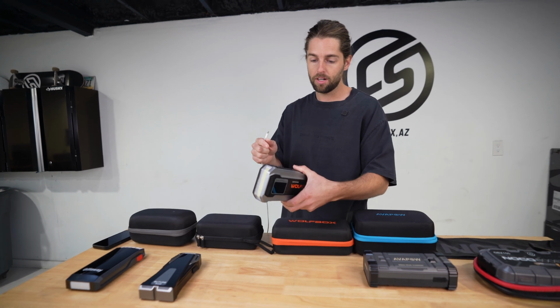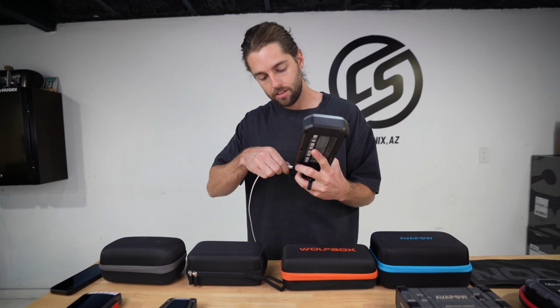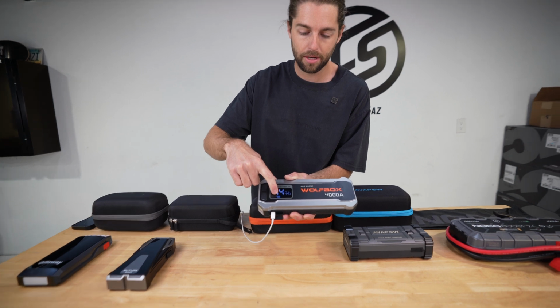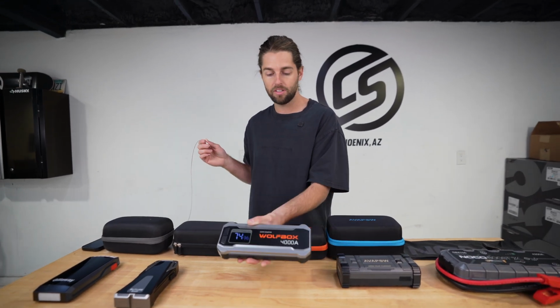We head over to the Wolf box one, which this is the one I personally carry in my car. Pull open the tab. This is the first one that will charge my phone. 79%, green, it's increasing. And it says out. It has power going out on the USB-C. So that is a nice little feature. USB-A or USB-C in and out.